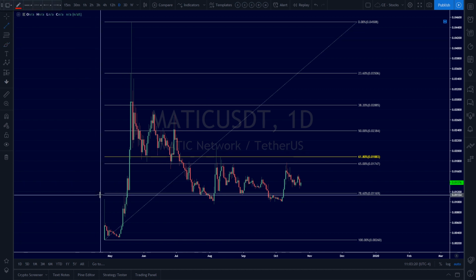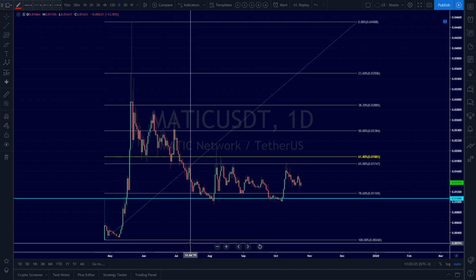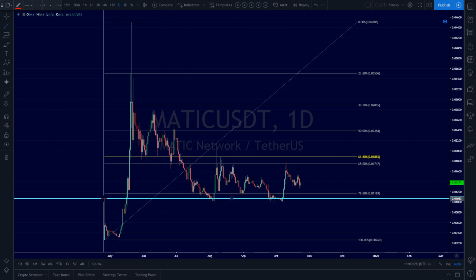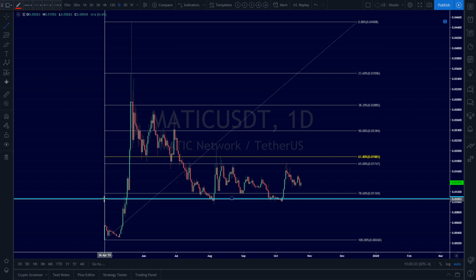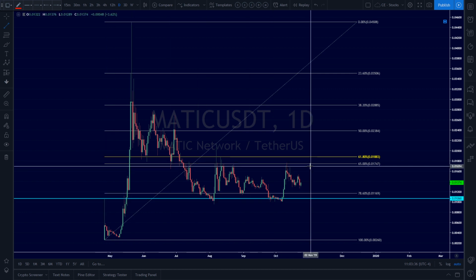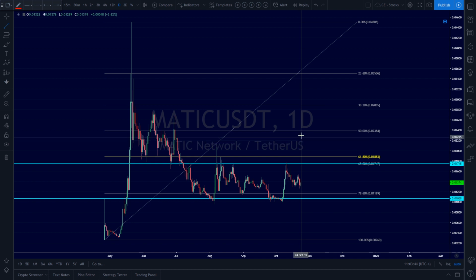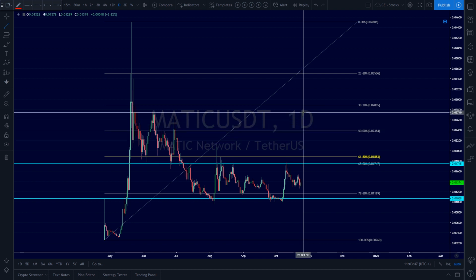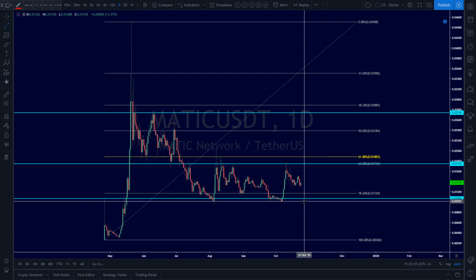Now, the support that we have right here, I'm going to take off this level, because it should be pretty darn important, because that's the wick from the very first day of its USD trading pair. So that's going to be an important level for me. The next important level for me is going to be the 65% retrace. I'm going to tick these off because eventually I'm going to remove this Fibonacci. The next level which is going to be important for me is right up here at 27.40, or really 2.74 cents. And then the very bottom down here is also going to be pretty important support.